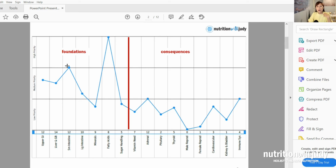So I would not be surprised if she was not absorbing her minerals that well. Maybe her vitamin needs will be higher. Obviously this is based on questions that she's answering on her own, but I would have expected the vitamin need to be a little bit higher than it shows, but her immune system shows that it needs a little bit of support. So that to me is indicative of, okay, it's clear that something's going on with her small intestine. She may need some probiotics that will help rebalance the population in the small intestine, and then she may also need some nutrients to help seal the small intestine.